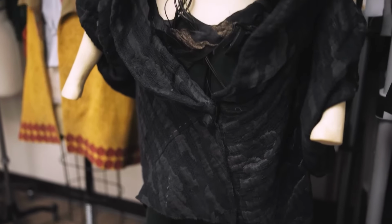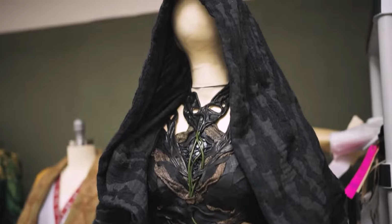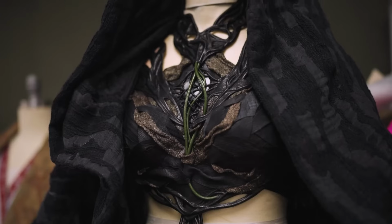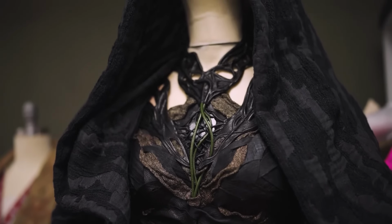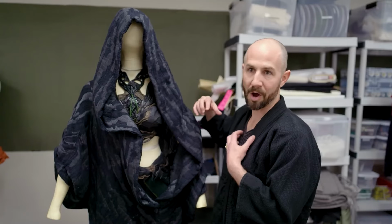There was a sense of tectonic, molten rock movement. She just sort of froze it in time. There's actually this piece of real black obsidian stone as her black heart.